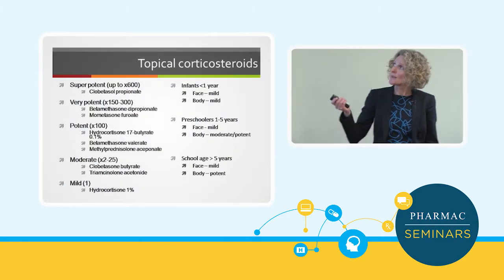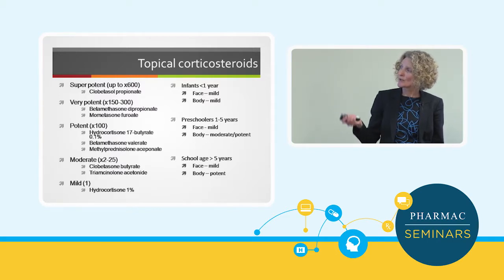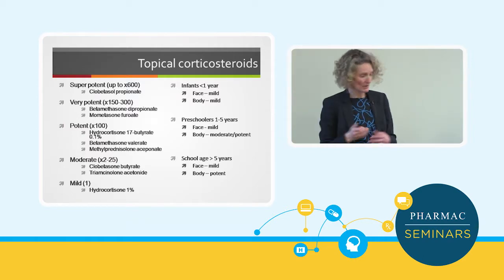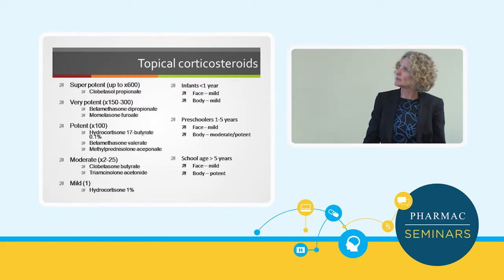So infants, generally 1% hydrocortisone. Preschoolers, usually 1% for the face, maybe that and sometimes that for the body. School age, mild on the face and on the body, stronger. I'm not talking about groins here because we're not treating groins in patients with eczema. That's a different matter entirely.